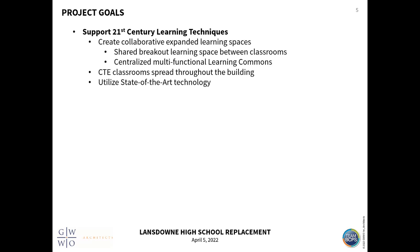Our project goals are to provide a 21st century learning experience for all of the students. We try to create collaborative expanded learning spaces throughout the building so that all students have an opportunity to use these breakout spaces and provide a centralized multifunctional learning space for all students. The CTE classrooms, the career and technology education classrooms, are spread throughout the building so everyone gets an opportunity to see what opportunities they have within the school. And we utilize state-of-the-art technology throughout the project.